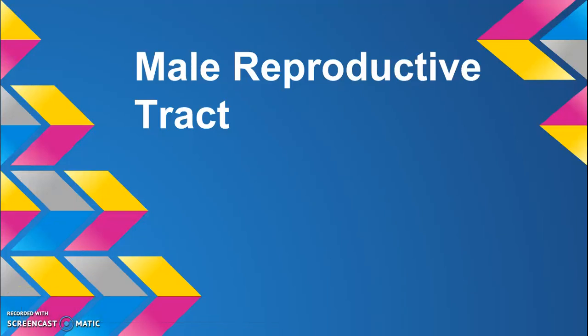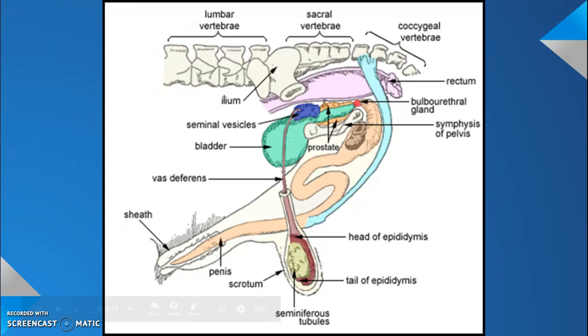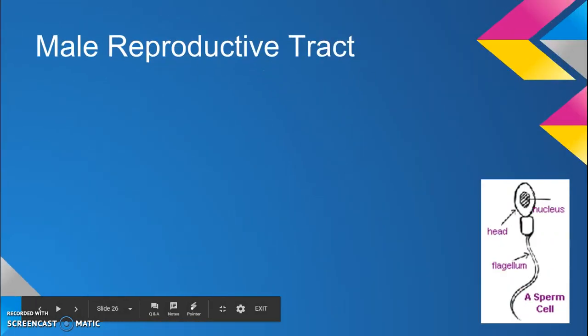All right, so the next tract that we're going to look at is the male reproductive tract. This is a similar diagram to what we saw in the female. This is kind of where we're headed. Everything starts in the testes, just like in the female, everything starts in the ovaries, and it just goes on from there.